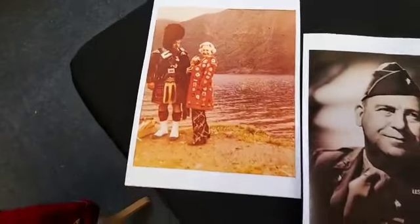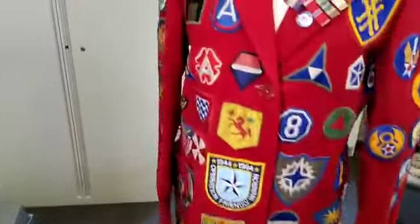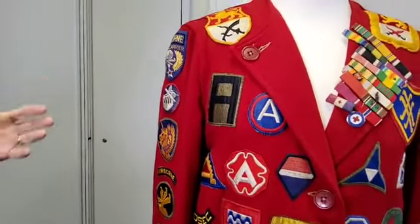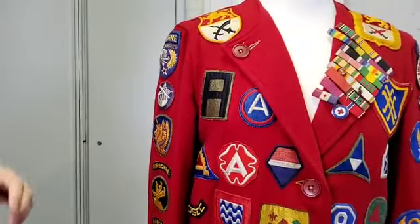So just to talk through some of the badges on the coat. They're all arranged in quite a logical way, with different sorts of badges grouped together. These are all badges that originally would have been on soldiers' uniforms.